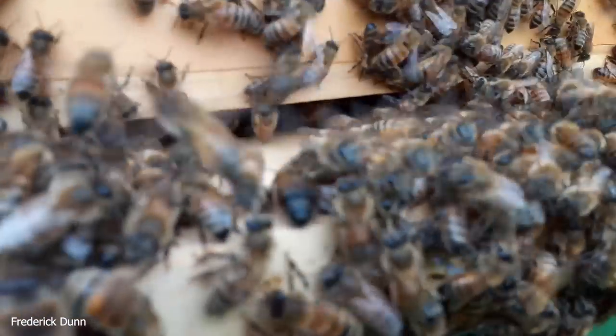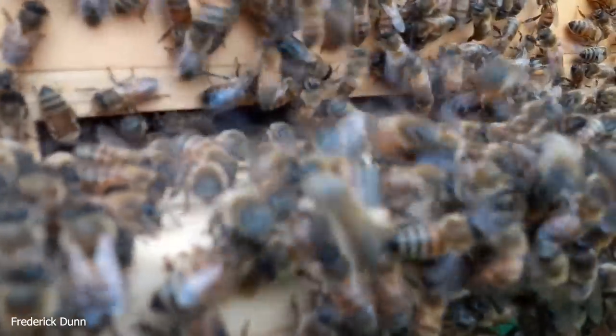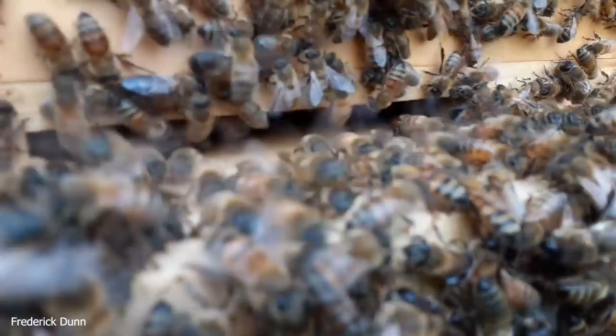Turns out, this hive, of course, is full of pollen stored. It's got plenty of capped honey still. In fact, there's a medium super, wall-to-wall, 10 frames, full of capped honey. So they have everything they need to reproduce.